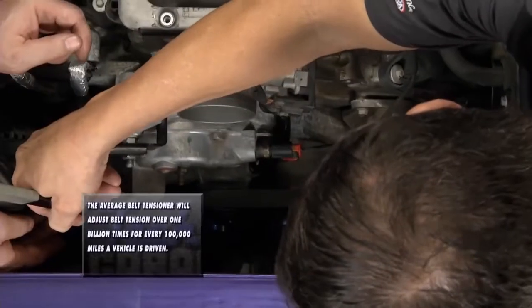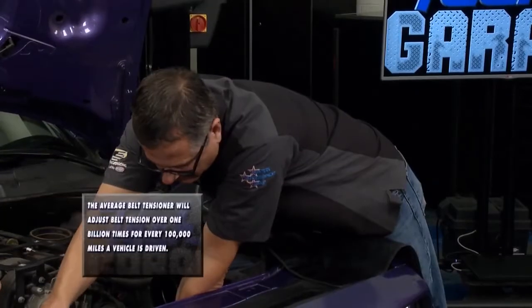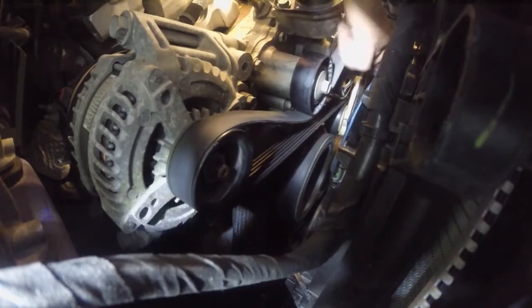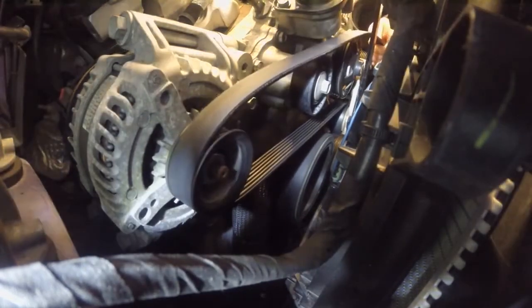See if I can get down here in the little... We got the alternator right here. We got the power steering pump. Okay. We got the condenser. I'll give you a little tension. I got it. I'm going to keep my hands out from under that pulley. There you go. Okay, belt's off. Pop it off over there. I'm going to send it your way.